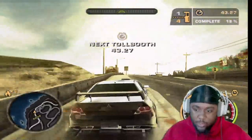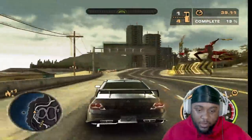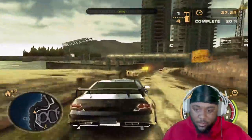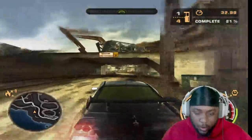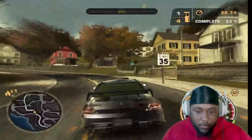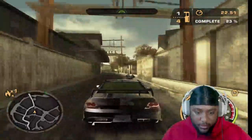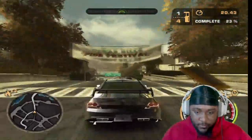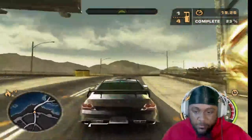All right, there was a shortcut up here too. And I think I just missed it. No, it was right here. Bro, how can you consider that a shortcut? What the hell was that? All right, we got a shortcut up here. Nice. Okay, all right, taking the shortcuts is kind of smooth.